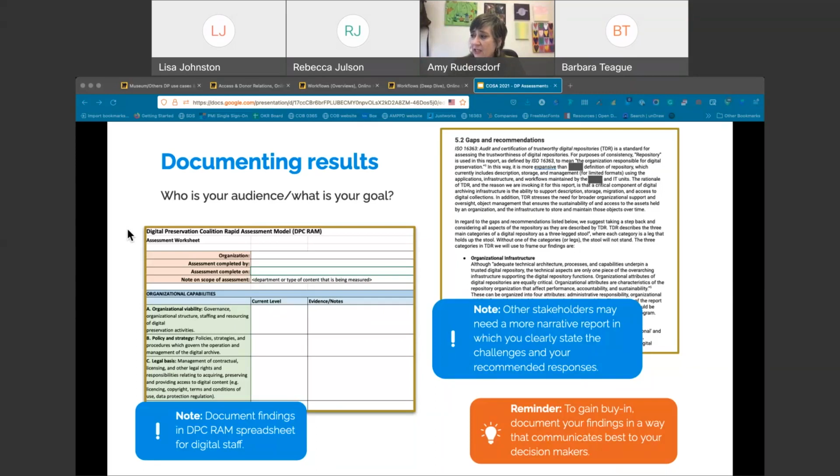But again, you can see in my reminder there, to gain buy-in, document your findings in a way that communicates best to your decision makers. So don't hand them a 10-page report if they're not going to read it.